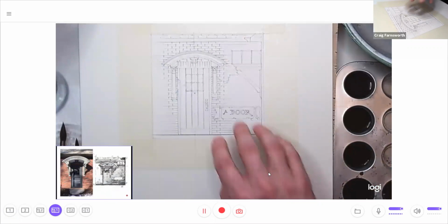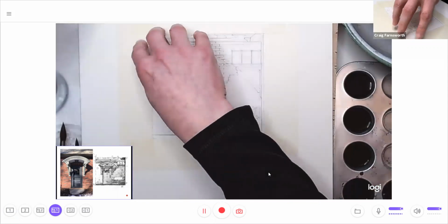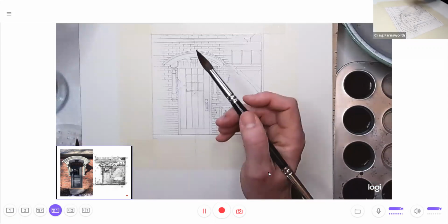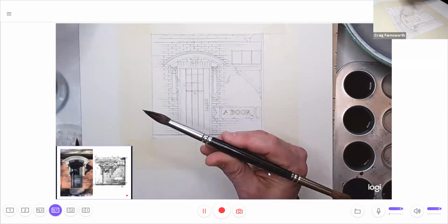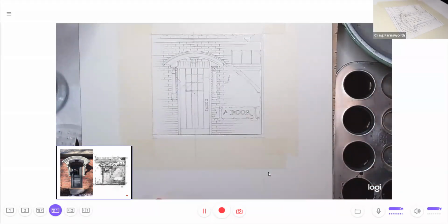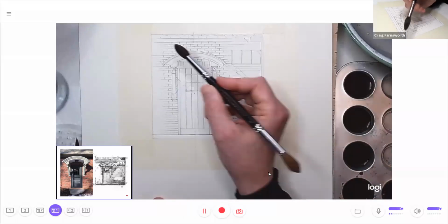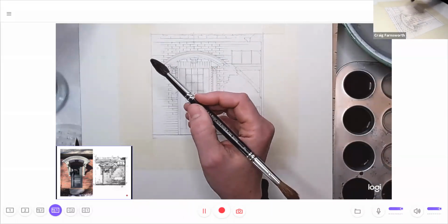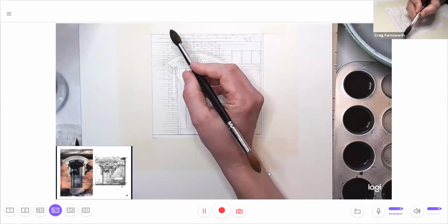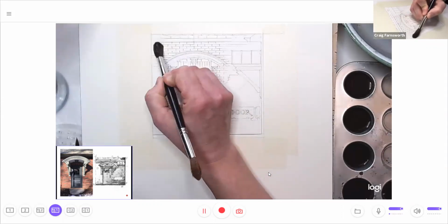this scenario where I want to start light up here and get darker as I come down. I'm going to take my first wash, and for this it's pretty big, so I'm going to use my number, what is this, a 12 brush. For the first wash I'm going to use clean water, so that's up here at the beginning. I'm just going to get this water right on here. I'll take my glasses off so I can see what I'm doing.